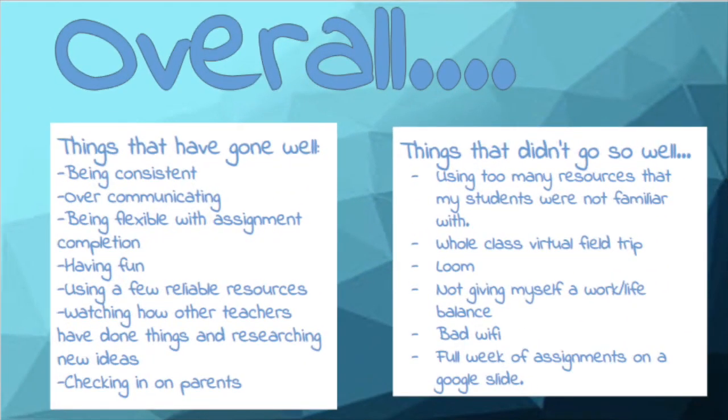Overall, these past few weeks have ended up being a pretty positive experience for me. The things that have made it such a positive experience are being consistent with my assignments and the structure of my classroom, over communicating information with parents, being flexible with assignment completion, whether it's turned in at a different time or it's a picture of their assignment rather than it being completed digitally, making sure we have fun. Each morning we start off our day and check in with a game. Trying to use a few reliable resources rather than trying to use 100 different ones.